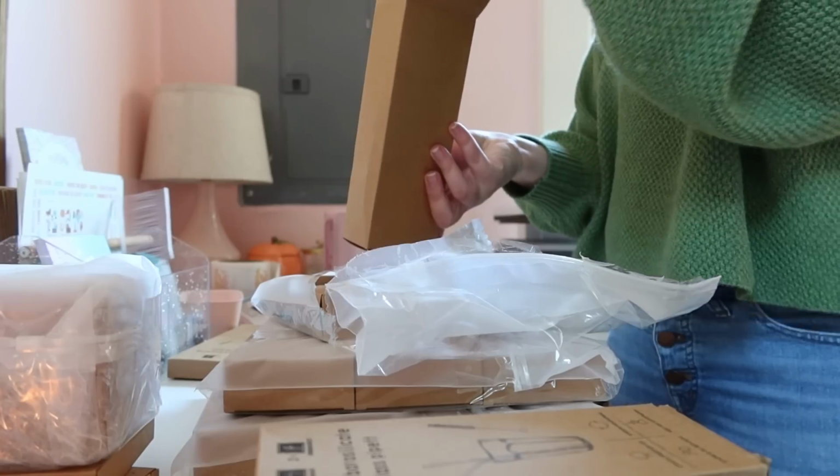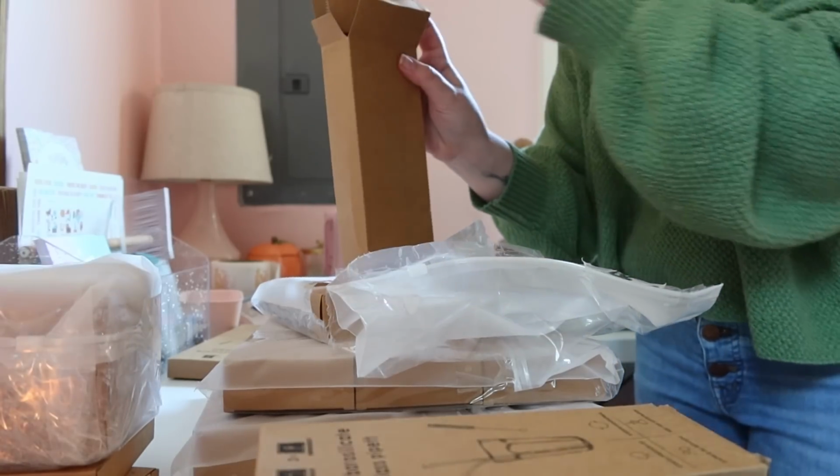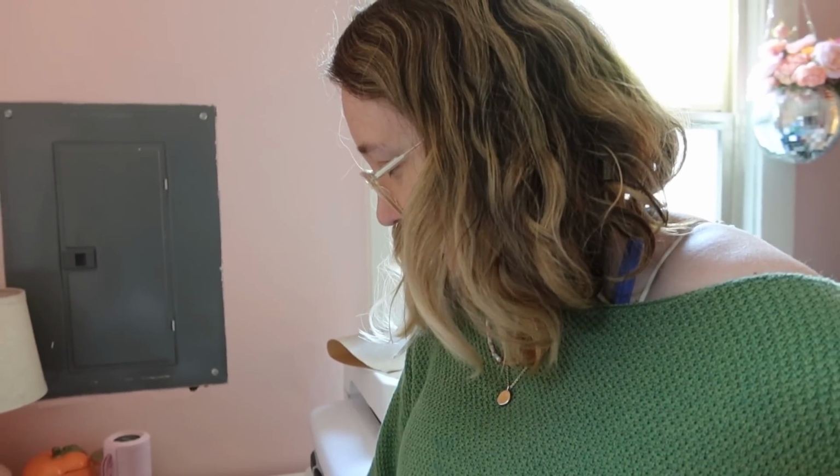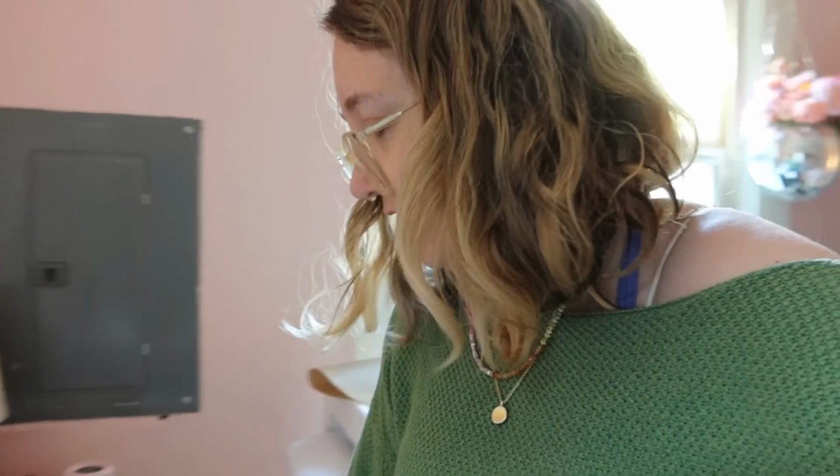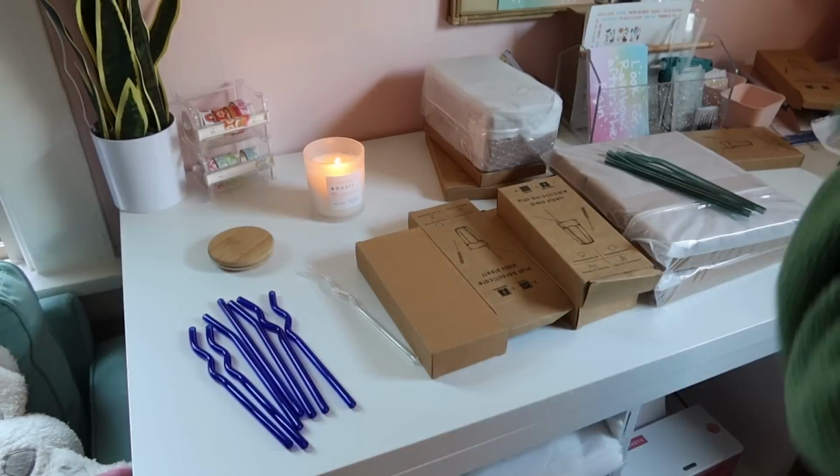They are broken. Well, that's a first. Well, after a very long time, I finally got a box broken, and now I'm very nervous because it sounded kind of shaky. Now there's glass everywhere.